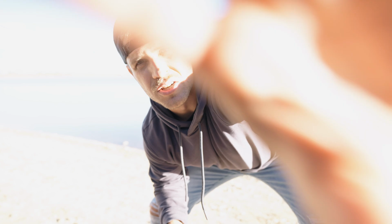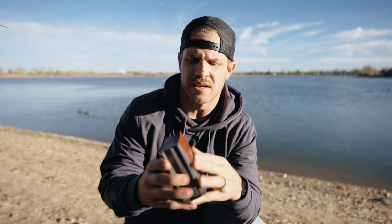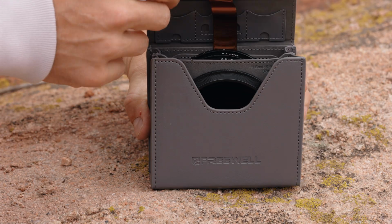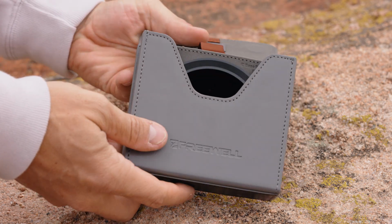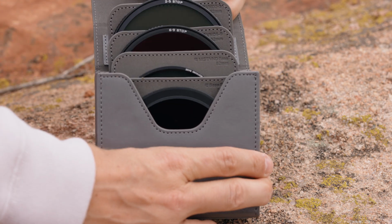Oh, that's the CPL. So there's my 2 to 5, and then adjust from there. So I'm still a little overexposed right here, but the ease of use, I mean, that took 2 seconds. The other really cool thing is they give you this really nice case. It's a leather case, pulls up. You can see all the different filters. It's all labeled correctly. Everything can be compact right in this little case.